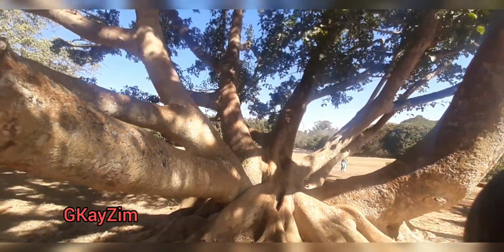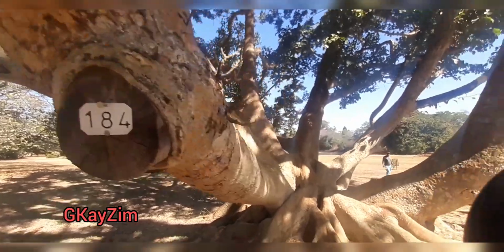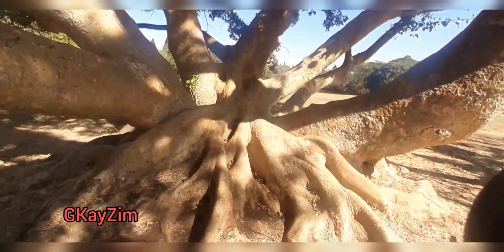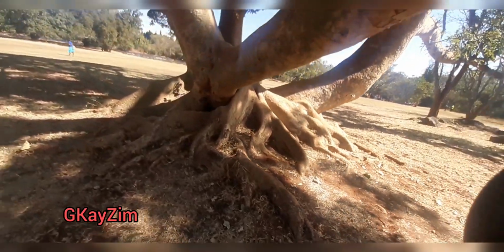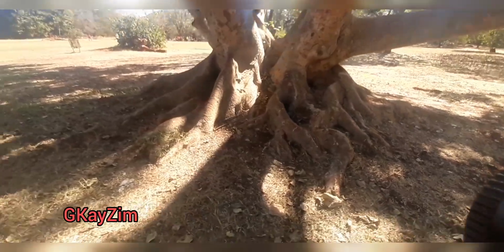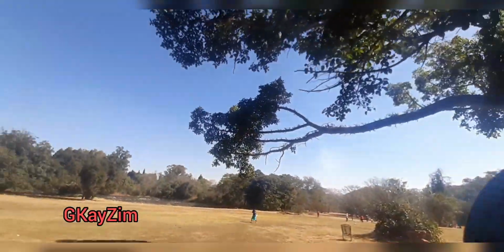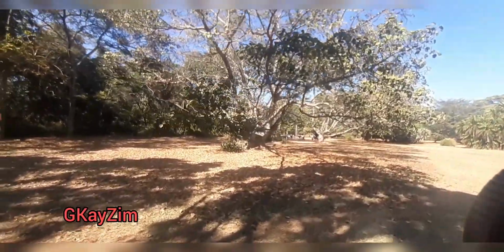That's tree number 184. It's a beautiful tree. It goes up. And the roots, they actually go down, and it's a strong tree, as you can see. Very strong tree with that deeper root that goes down. Wow! So, all these trees are the same, huh?